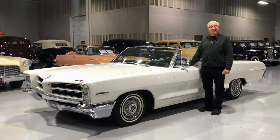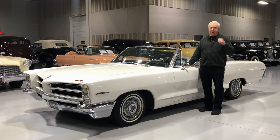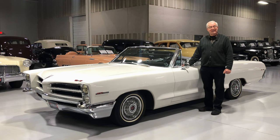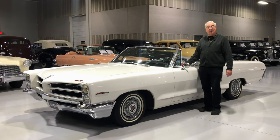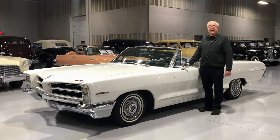Take a look at the size of the inside of the trunk on this car as well. If you're thinking you want to bring a few golf clubs someplace, you can get two or three sets in the back quite easily. So that's always one of those considerations that people like to think about when they buy these old collector cars. Maybe it's your first car. Maybe you're a Pontiac collector and have always wanted to add this one into your collection. We've got it right here at Ellingson's.